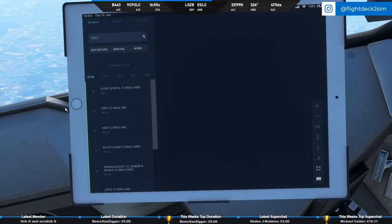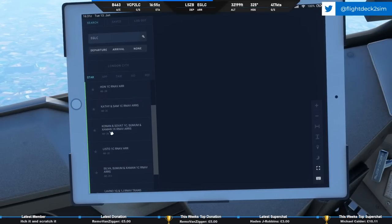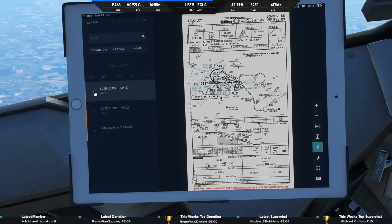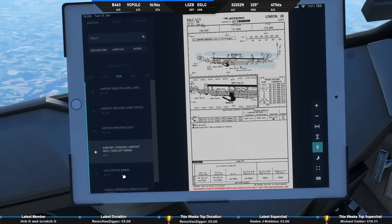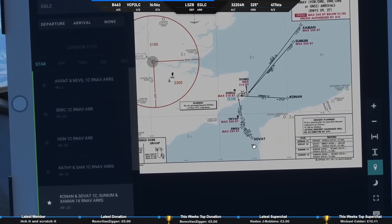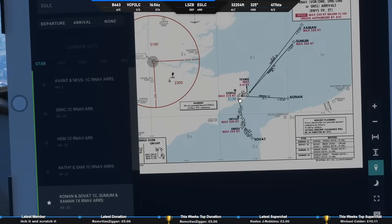So, back to charts. We're flying a Sovat 1 Charlie. So, starting at Sovat. We're flying 09 today. Briefing. Noise abatement, arrival, speed restrictions. Perfect, that's what we need. So starting on the start, working backwards then, let's have a look at the restrictions. Sovat max 250, Urkak 250, Okvap 250. Godlu at max 210 knots, flight level 100. Okay, so that's the first restriction we need to comply with.